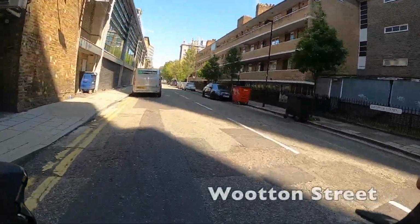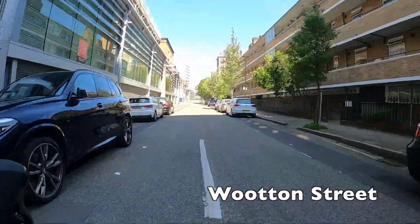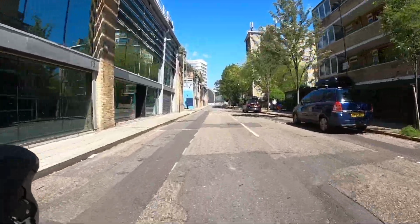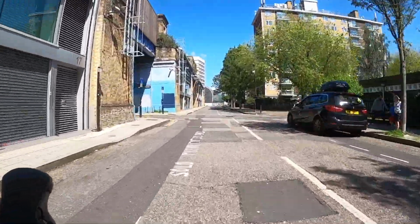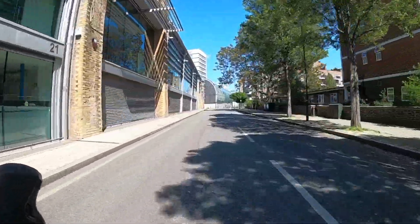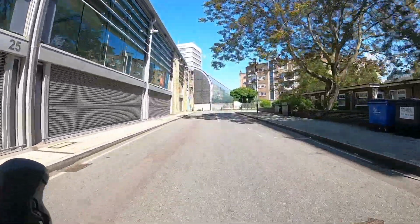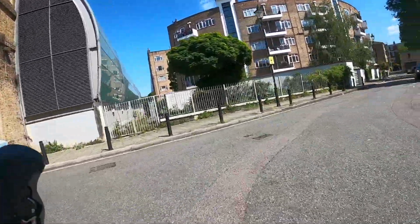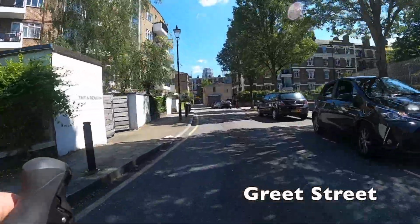Now, you swing round into Wootton Street, and the first thing you'll notice is there aren't really any cars at all on this road. That's because this is effectively a low traffic neighbourhood right in the centre of town. There isn't really any through traffic. You can see those little no through route signs on the side there on the left. There's another one coming up just here on the left again. And these basically show that there isn't a through route for motor traffic here at all.